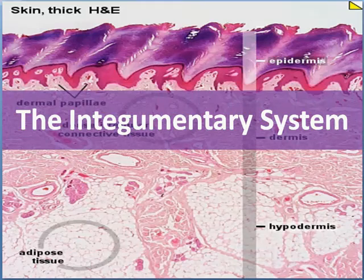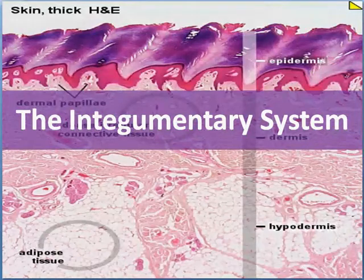Good evening, ladies and gentlemen. Thank you for choosing the Integument Airlines. Captain has illuminated the fasten seatbelt sign, so please sit back, relax, and enjoy your tour of the Integumentary system.